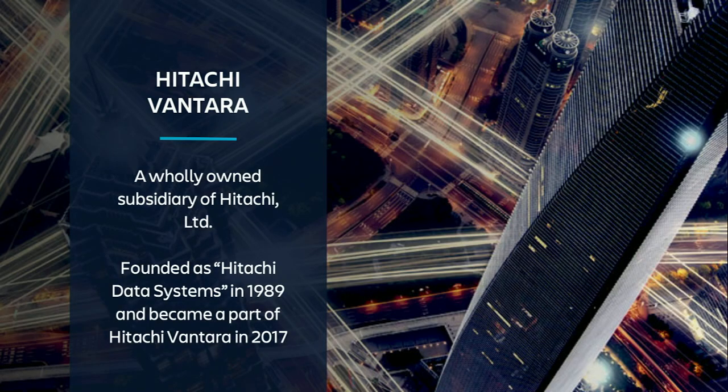Hitachi Vantara is a wholly owned subsidiary of Hitachi Ltd. It was founded as Hitachi Data Systems in 1989, and it became Hitachi Vantara in 2017. Three different companies within Hitachi were formed into a single integrated business. One was Hitachi Data Systems, which was focused on storage products, then the IoT-focused Hitachi Insight Group, and a business analytics platform called Pentaho. These three were combined to make Hitachi Vantara. We currently call it Hitachi Vantara, but we started using Atlassian tools when we were Hitachi Data Systems, a couple of years back.